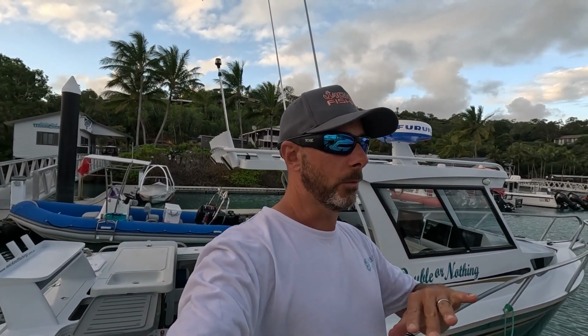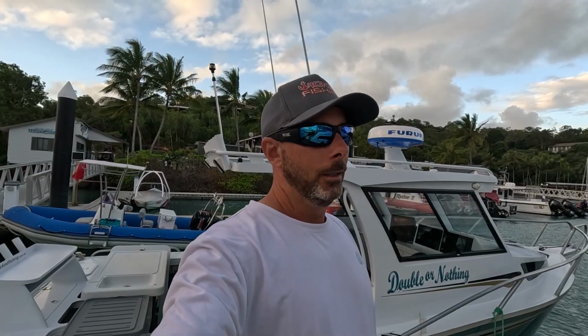Strong southerly changes come through and it's blowing with 30 plus knots, and it looks like it's going to do that for the next 7 to 10 days. So a bit unfortunate, but still thankful that we got those 3 beautiful days in and we got to explore the whole of Whitsundays. So awesome time. We'll definitely be back next year, that's for sure.